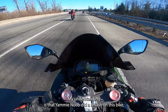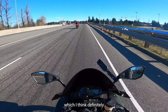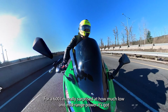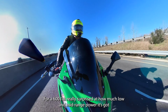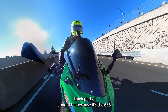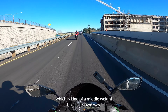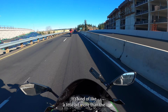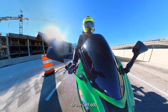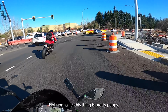My understanding is that Yammie Noob did a reflash on this bike, which I think definitely wakes it up quite a bit. For a 600, I'm really surprised at how much low and mid-range power it's got. I think part of it might be because it's the 636, which is kind of a middleweight bike in its own way. It's a little bit more than the R6 or the GSXR or CBR 600. Not gonna lie, this thing's pretty peppy.